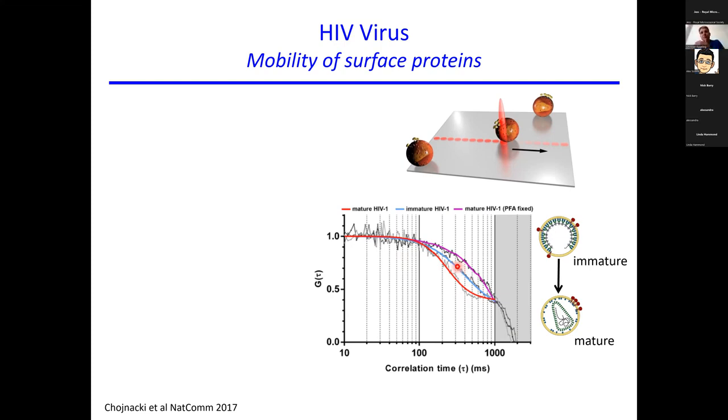And if it's photobleaching, it's just photobleaching. That's why we took mature viruses and we fixed them. No mobility. So this is pure photobleaching. You can clearly see, we really see mobility.